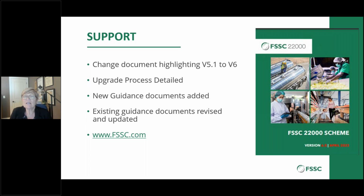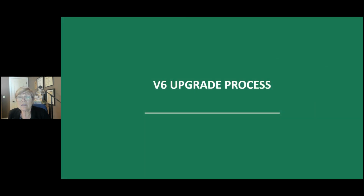And we're upgrading our guidance documents. Again, in support of all our certified organisations, we do have guidance documents already. But because of the update of the version and some subtle changes to some requirements, there will be new guidance documents. I think they've already been published. We've got new guidance on food fraud, food defence, and environmental monitoring, and these will be on the website already. And then we will be producing new guidance documents to meet the new requirements in coming weeks.